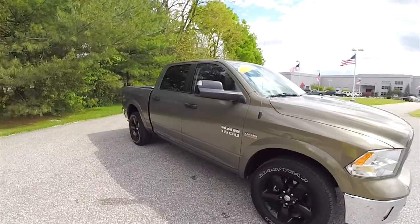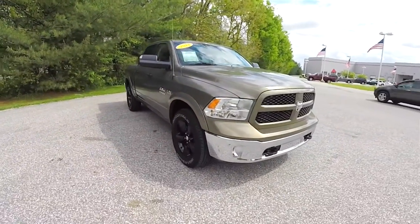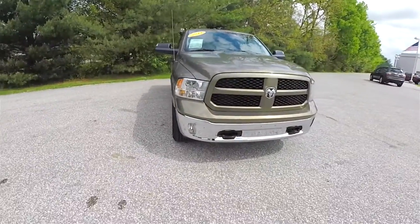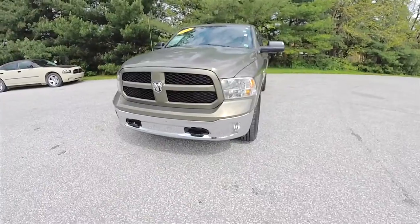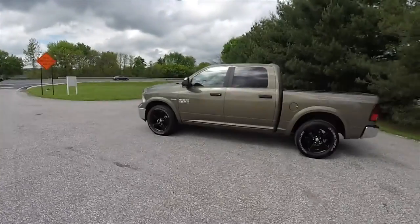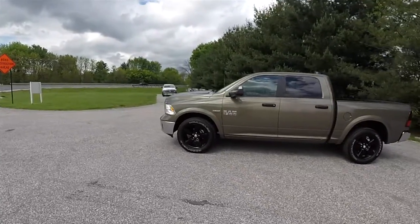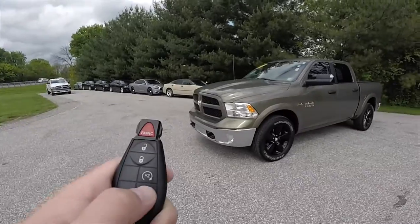Trailer tow side view mirrors with LED turn repeaters. Up front, chrome bumper with black tow recovery hooks and fog lamps. Alright, and this vehicle is equipped with remote start. To operate is easy. Just double press the remote start button on the key fob.